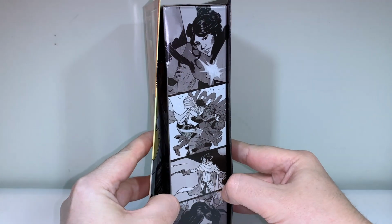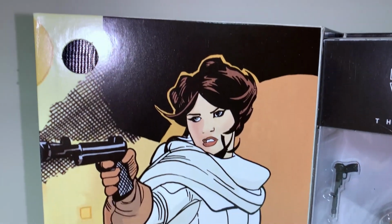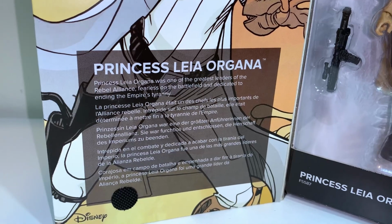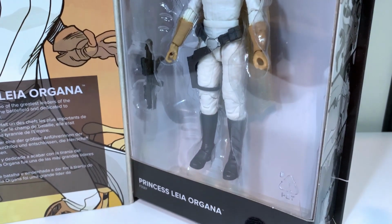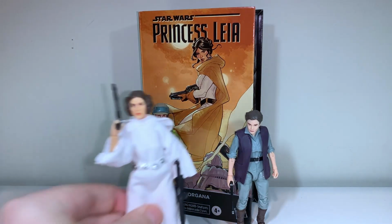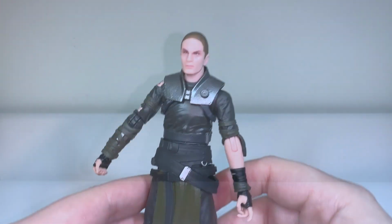I actually planned on buying her when she was clearanced to around $36 a couple of years ago now, maybe around the Christmas time. Instead, I went with the A New Hope Leia because she was also on clearance for $19. I really loved this one a lot though, but the $19 price was more appealing than spending $36. I wanted to see what she would look like alongside the other Leia figures that I have in my collection. Let's get into it.